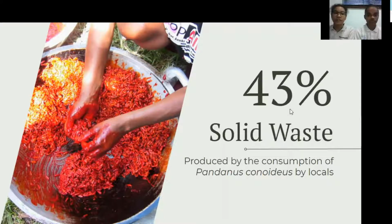It inhabits the lowlands and is able to grow on soil that tends to be acidic and not too fertile. In daily practice, this highly nutritious Pandanus conoideus is used as a food flavoring and natural coloring agent. In addition, Pandanus conoideus has the potential to treat disease.